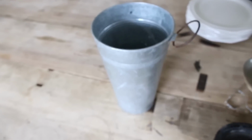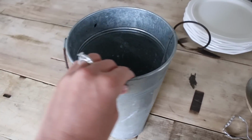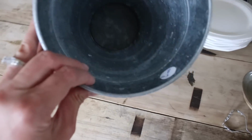But what kept drawing me back to this one were these handles. If you guys remember, I have those pegs in my mudroom, and I have some pegs in my dining room even. And I just thought, okay, how pretty would this pail be hanging on one of my shaker style pegs filled with lilacs in the spring under my cutting boards, or, you know, wherever. I could hang this even on a door or in my entryway.